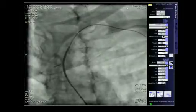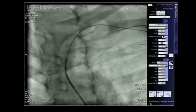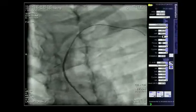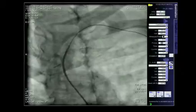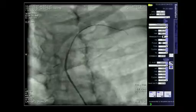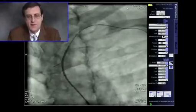And we actually had to get the wire way out in order to get enough support to go down. And this is the Angle Glide wire? Yes, this is an Angle Glide wire we used to cross the lesion. And obviously, we took great care to avoid the vertebral as well as the LIMA. I should say, just to clarify for the audience, this was a stiff shaft Angle Glide wire.